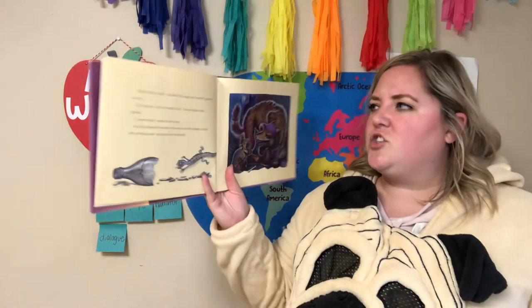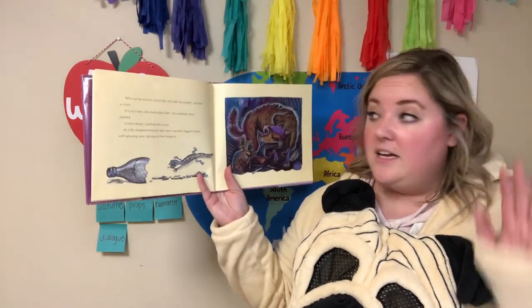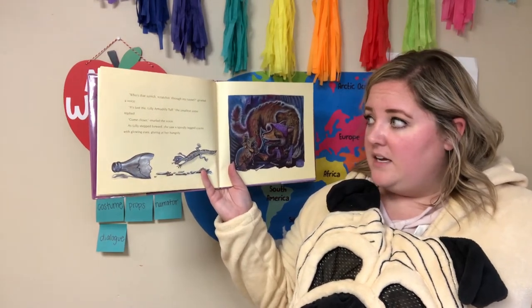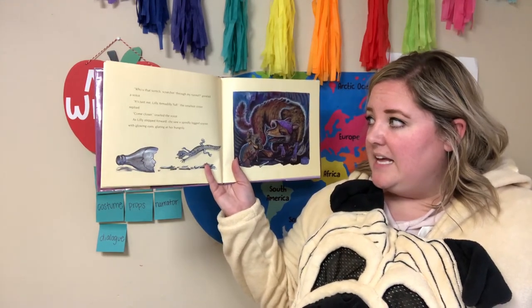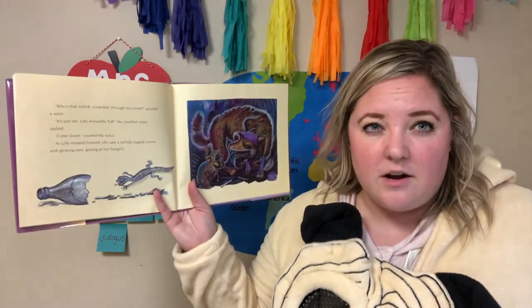"Who's that scritch scratching through my tunnel?" growled a voice. "It's just me, Lily Armadilly Tuff," the smallest sister replied. "Come closer," snarled the voice. As Lily stepped forward, she saw a spiny-legged coyote with glowing eyes glaring at her hungrily.